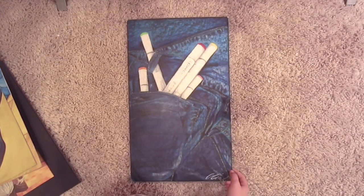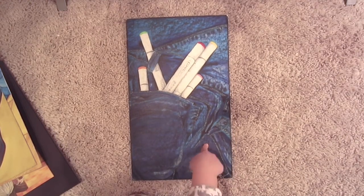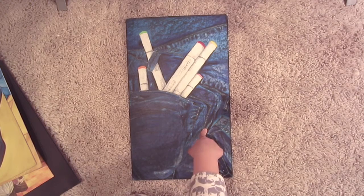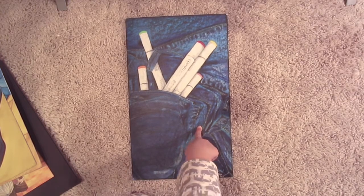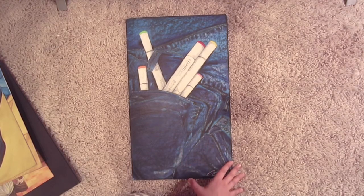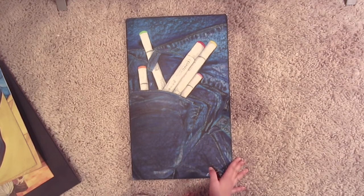But yeah, I thought this was a cool assignment, and I did this using Prismacolor sticks, which are like woodless colored pencils, and I actually really loved working with those. I think they're a really fun medium. You just can't get super fine details with them.